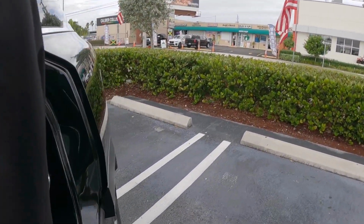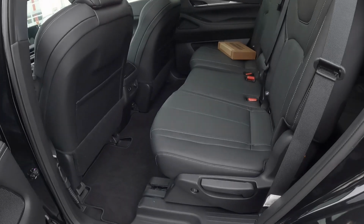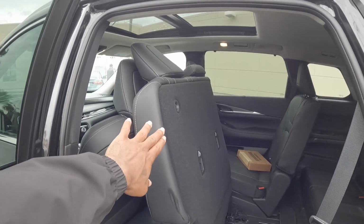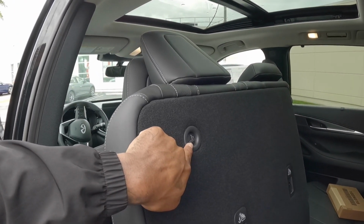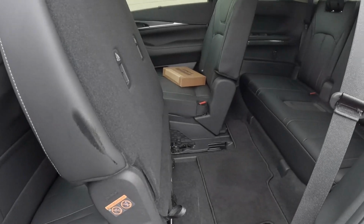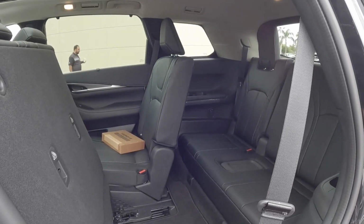But to get into the third row, Infiniti makes it very simple. Press this button down here. Once you do that, the seat will basically push out of its way. There's also a button right here. So if you're sitting in the third row, you can press this button right here to get out of the vehicle. As you guys can see, there's plenty of aisle space to get into the third row here.